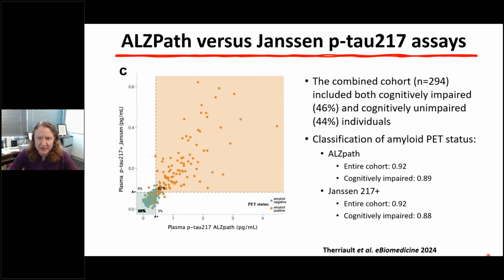Here's a recent study comparing the ALZpath p-tau217 test and the Janssen p-tau217 plus test. The main analyses were, again, in a mixed cohort of cognitively impaired and cognitively unimpaired individuals, where both tests had an AUC of 0.92 for amyloid status. However, they did do an analysis where they just evaluated the cognitively impaired individuals. And in that group, the AUC dropped slightly to 0.89 for the ALZpath test and 0.88 for the Janssen test.